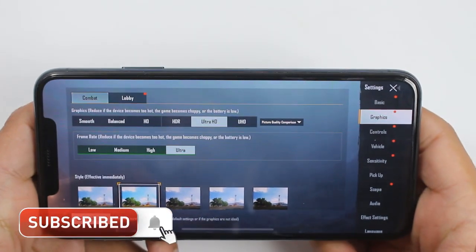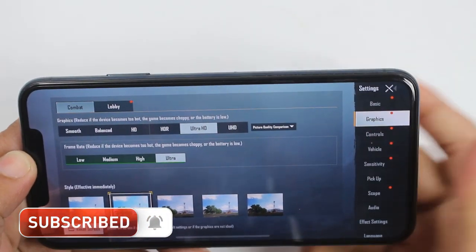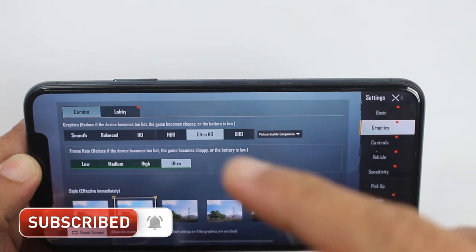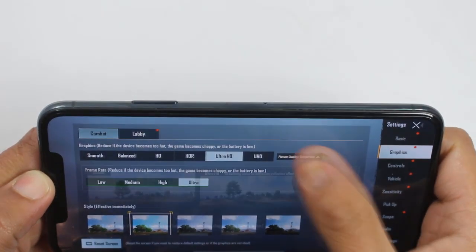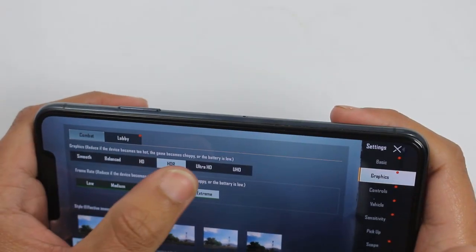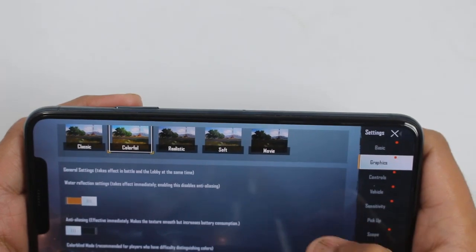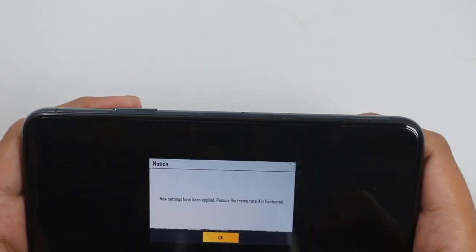Well, you can see here are the graphic settings, and this is going to be interesting because on the iPhone 11 Pro Max you can play on Ultra Plus Ultra HD graphics, and also this is my first time playing on this graphics. But if you want to play on Ultra HD graphics, that option is also available here, and you can see the rest of the settings are default.